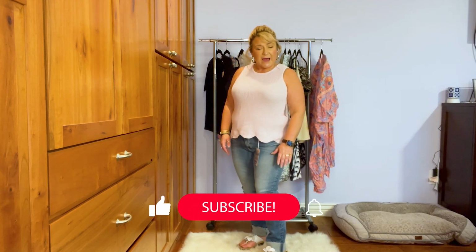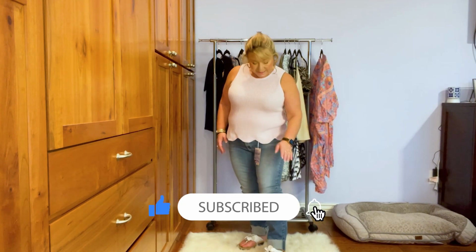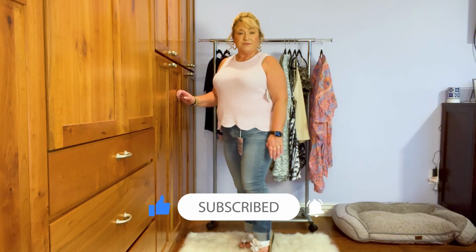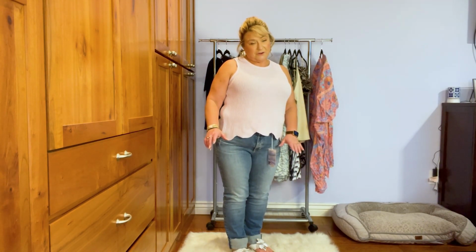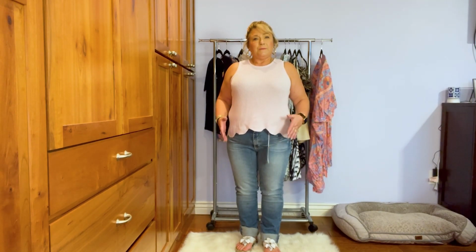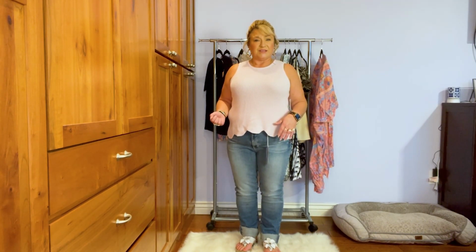I did talk to my stylist about not wanting skinny jeans, and she listened very well and sent me some straight leg. I really like that aspect of them. But again, the price is just too far out there for me. Even with the $100 credit, it's just too much for me. So I love the outfit, but I think it's gonna have to be a no. And let's move on to the next outfit.